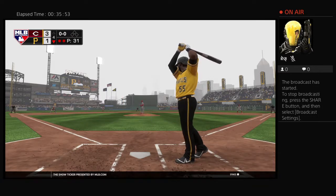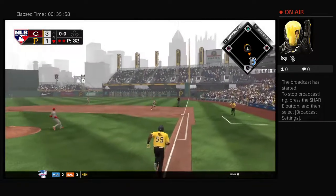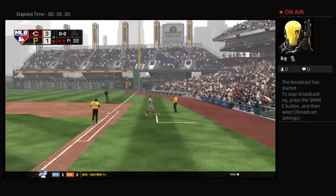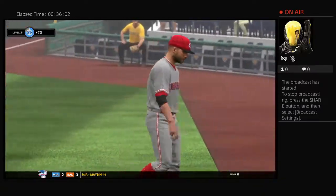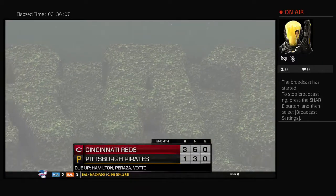Josh Bell the next to hit. As it's grounded sharply to first. On to the bag with it himself is Votto, and the inning is over. Down in order go the Pirates. Score holds. It's 3-1.